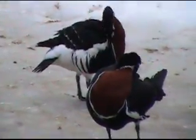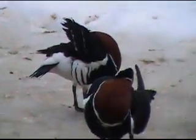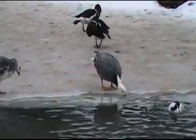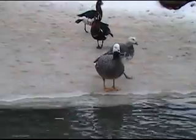Some of the beautiful red-breasted geese preening themselves. An emperor goose from Alaska, white head and gray body, pink beak and orange feet. Here you can see the parade of the eiders.